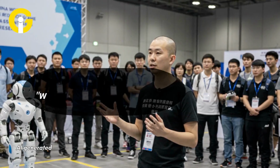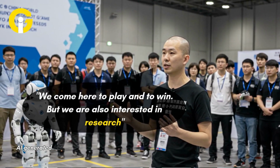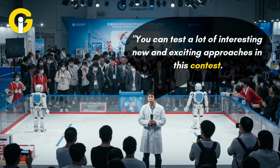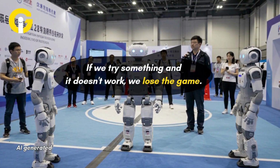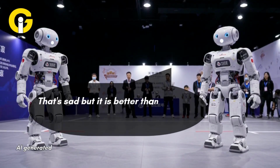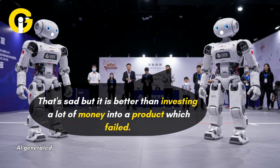One attendee said, "We come here to play and to win, but we're also interested in research. You can test a lot of interesting new and exciting approaches in this contest. If we try something and it doesn't work, we lose the game. That's sad, but it is better than investing a lot of money in a product which failed." Another explained the importance of such events.